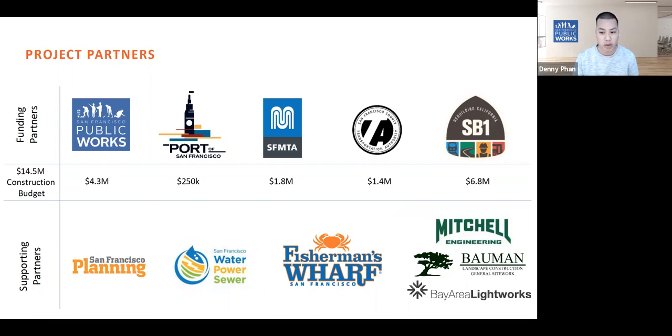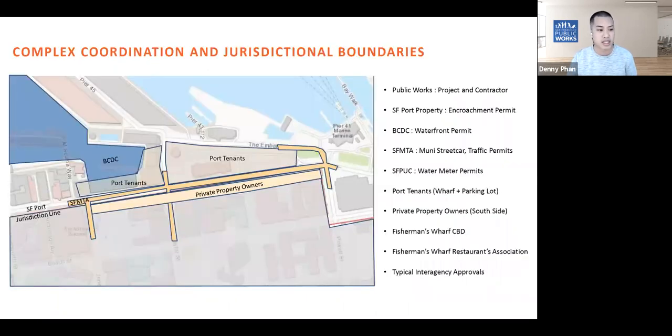And of course, we have other important partners in the project, including San Francisco Planning, PUC, the Fisherman's Wharf CBD, who has been an extremely important bridge for us between our construction team and local businesses. And of course, our contractors. Mitchell Engineering is our prime contractor, and their major subcontractors include Bauman Landscape and Barrier Lightworks.